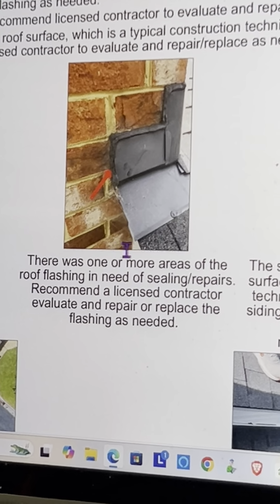So they've been keeping up with the painting, but you can just tell when I was up there, when I touched it, it was really soft right here. You can see it kind of in the picture. But it's only like that on the side above the garage. The other side just needs painting maintenance.